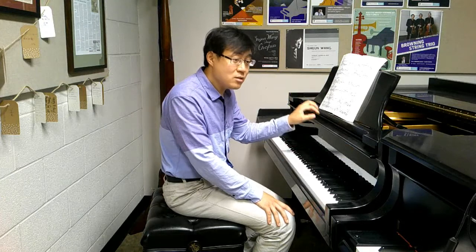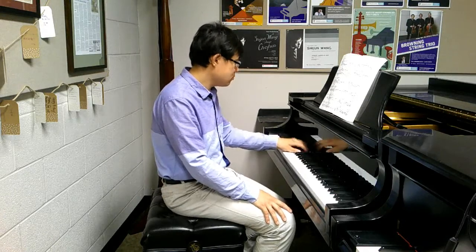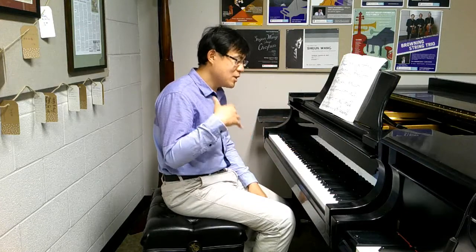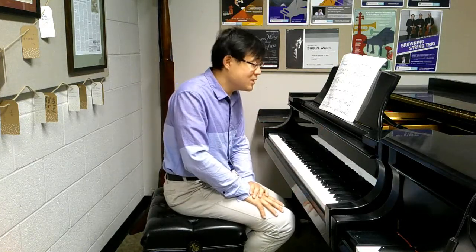different hand positions, and with the same direction. I think that's, again, Chopin's mental trick. He didn't put this on the downbeat, but he starts on the third note of the 16th note.